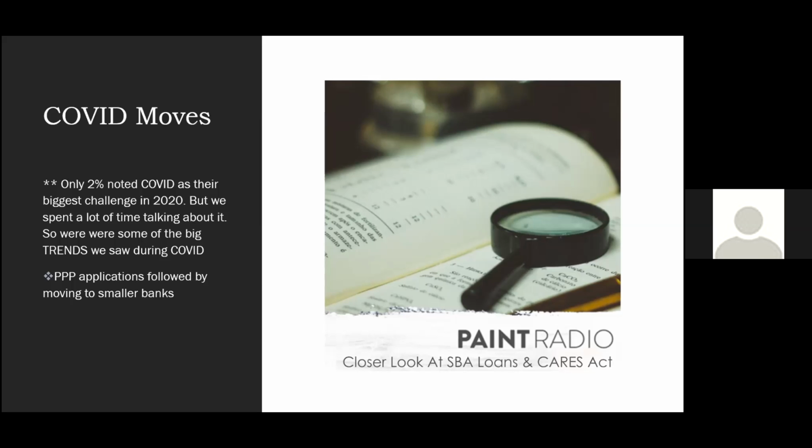When we looked at who was actually able to get the PPP loans and those people who were more challenged by it, it seemed to be the people who were working with larger banks and also didn't have quite the same relationship with their bank as the people who were working with community banks.